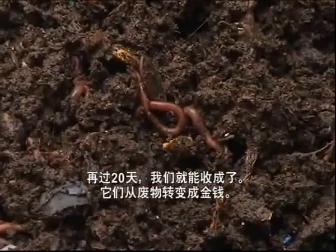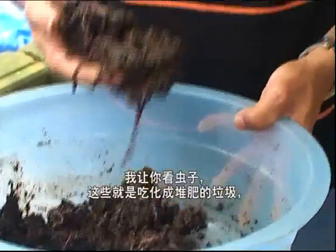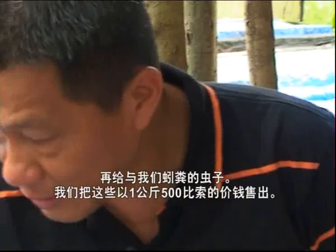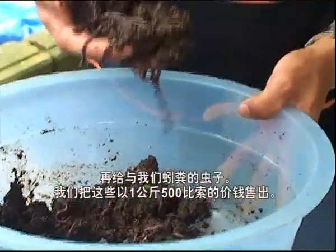From waste, it's converted into cash. I'll show you the worms. These are the worms that will eat the composted garbage and that will give this vermicast. So we sell this for 500 peso per kilo.